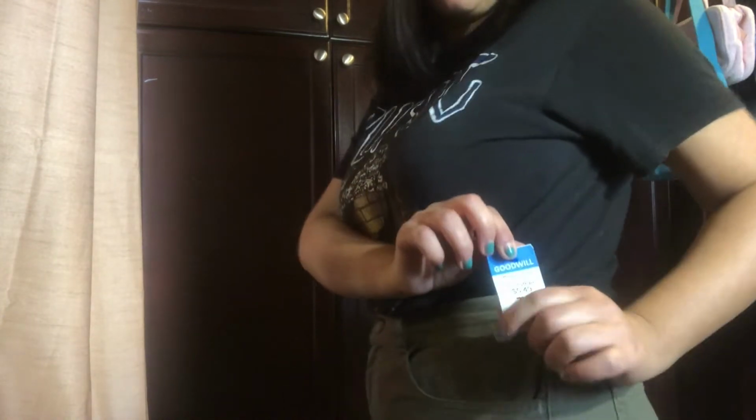These were $5.49. Oh, I don't think I can see. There you go, $5.49. Like I said, they're American Apparel. Cheap as fuck, huh?